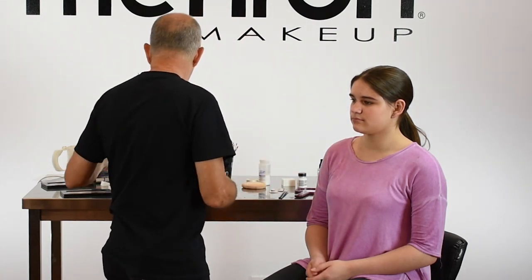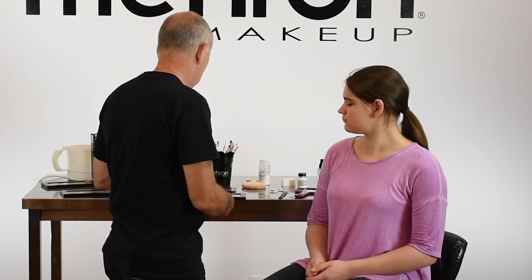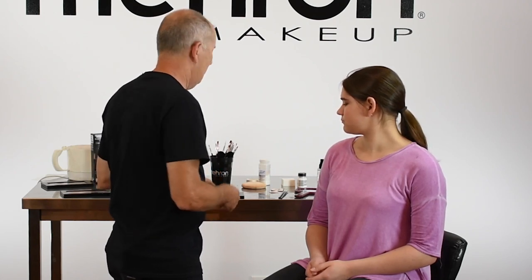If you're going to do straight makeup, we can use just the regular foundation. So what's nice about foundations, the rule of thumb is this. When do we go with a darker color of foundation? What is the rule of thumb? Do we go lighter, darker? Do we go two or three shades darker?